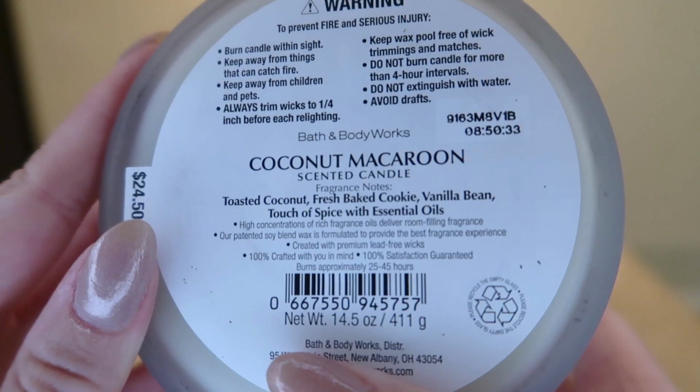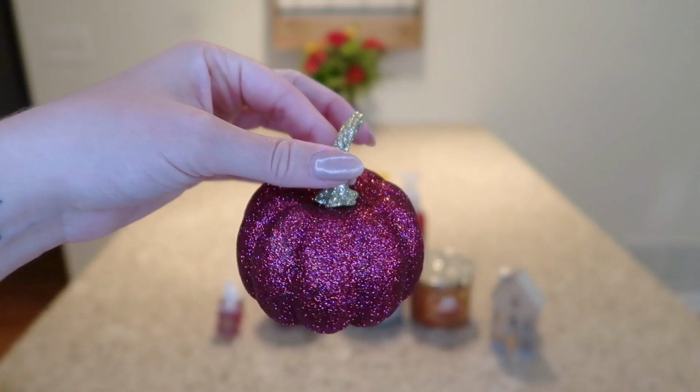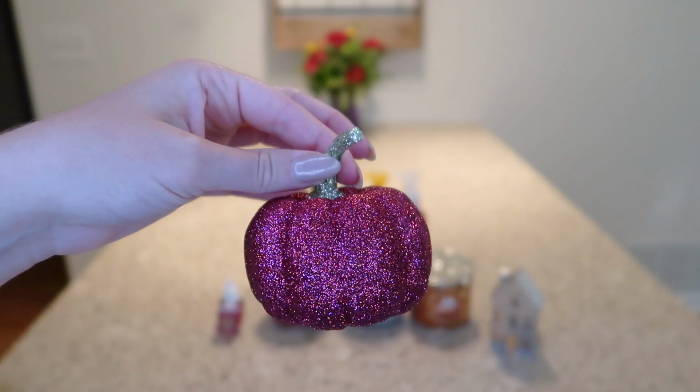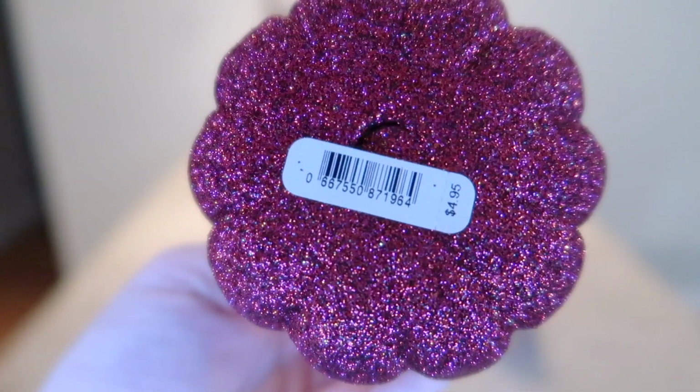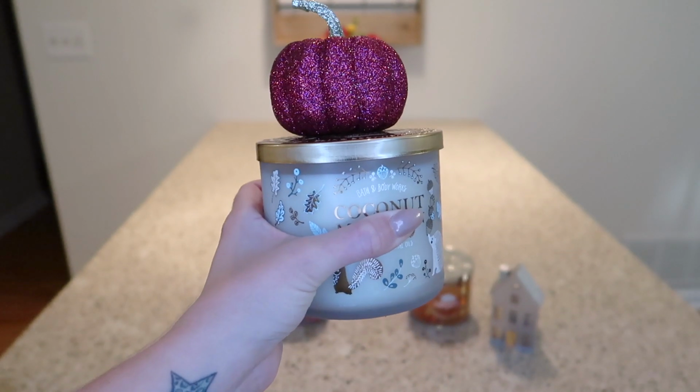So the scent notes read toasted coconut, fresh baked cookie, vanilla bean, touch of spice with essential oils. And I think that's exactly what this smells like. It smells like an Almond Joy with a little bit of cinnamon. I absolutely love this scent. Can't wait to burn it. And then with one of my little freebie coupons, I picked up this adorable glittery pumpkin topper for the 3-wick candles. These retail at $4.95. But like I said, I used my free coupon on it.